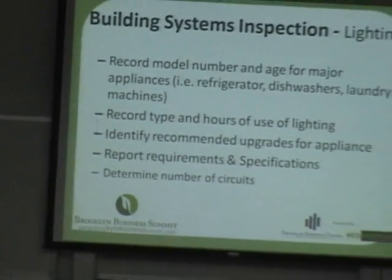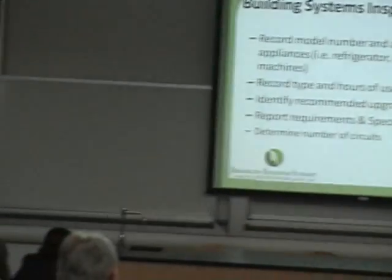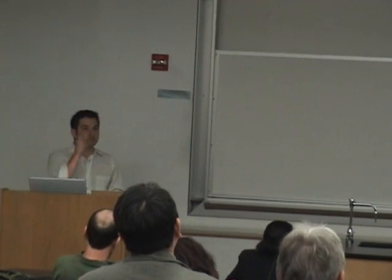So now moving on to the building system inspections with regards to lighting. Effectively here what you're doing is taking inventory of all your lighting equipment. So you're going out, you're counting light bulbs. You're determining what different types of bulbs you have. So here we have some fluorescent tubes.